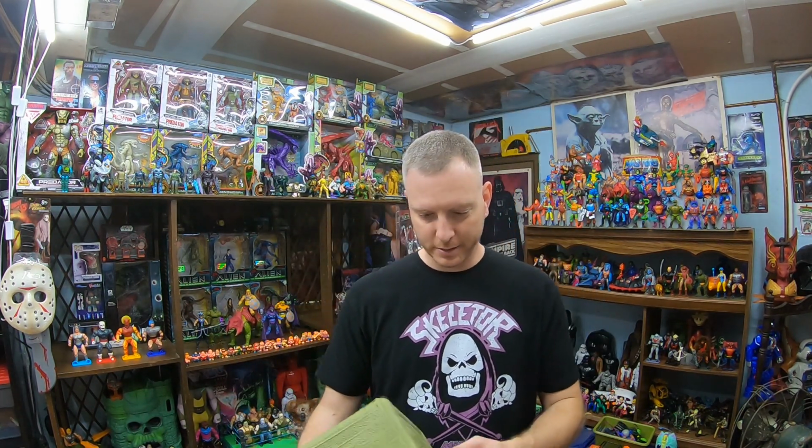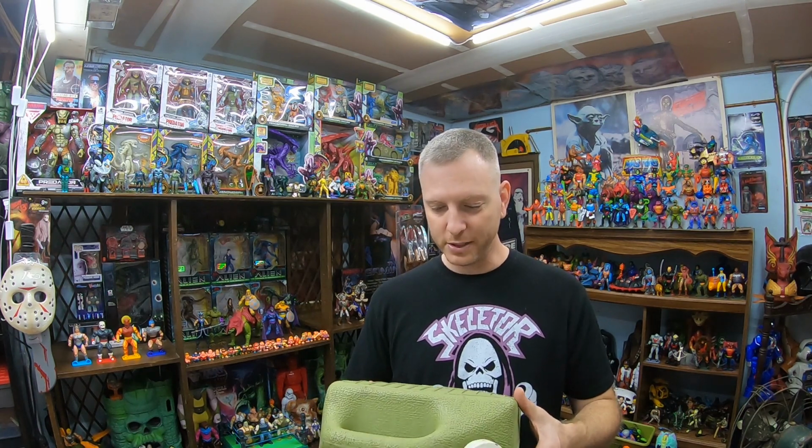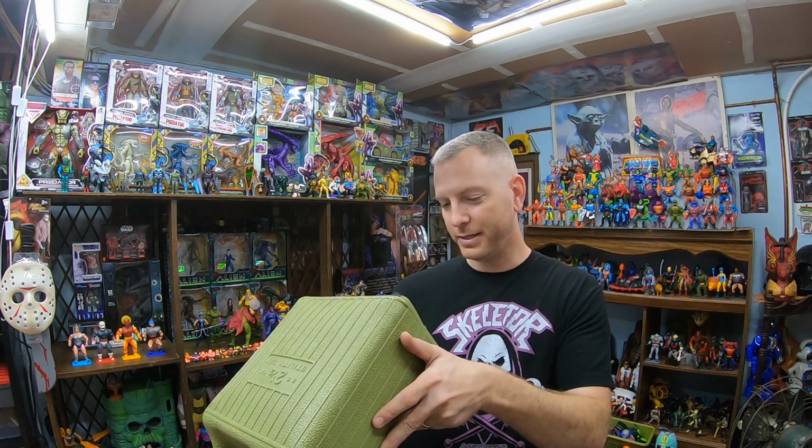Okay, then I just totally grabbed this. I didn't look it up, but I just had to grab it. They wanted $2 for this. US 2.5 gallon utility can. It's made out of plastic though. It says Action on the bottom for the brand name.